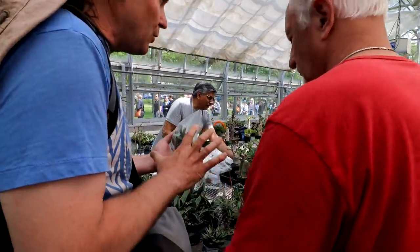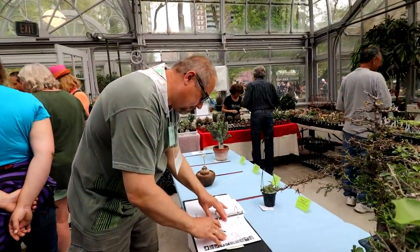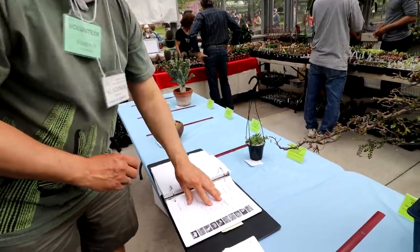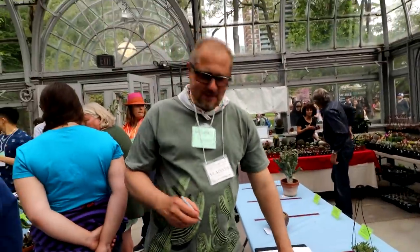Colored sands that are flowing in tropics. This is Vladimir here. He's going to be doing the judging today. He's got quite a task ahead of him. What do you use for judging? Well, the main criteria is how the plant looks. It's not related to how rare the plant is. It might be a very common plant, but if it's looking nice, with a good display, in good health and conditions and everything else.